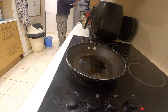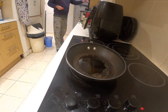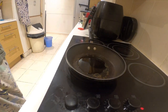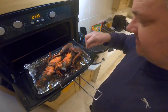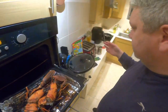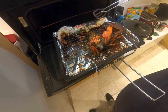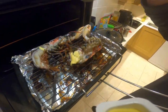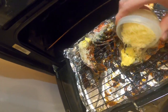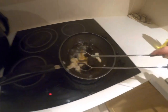Oh, the fur length. Turn this over and get the cheese and stuff on. It's got hot. Right, garlic butter and some cheese, yeah? Right, Ormer flip. Well, nice and brown.